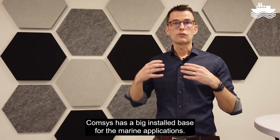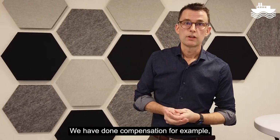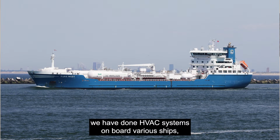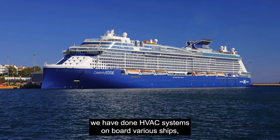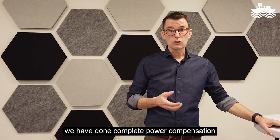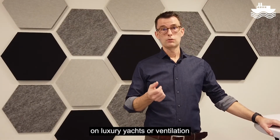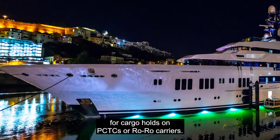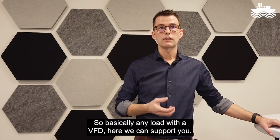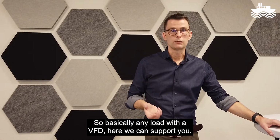Comsys has a big installed base for the marine applications. We have done compensation, for example, for deep well pumps for tankers. We have done HVAC systems on board various ships. We have done pump compensation on trawlers or live fish carriers. We have done complete power compensation on luxury yachts or ventilation for cargo holds on PCTCs or RoRo carriers. So basically any load with a VFD, here we can support you.